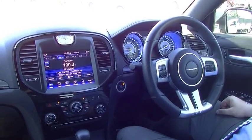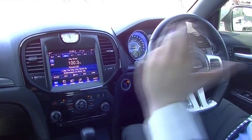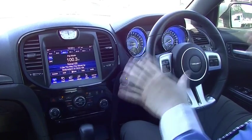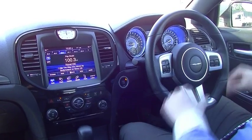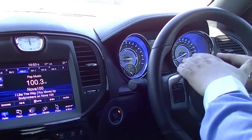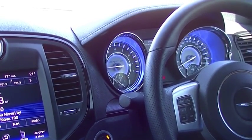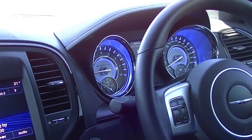Alright, inside the SRT-8 Core now, and such a nice place to be. This car feels massive inside. You've got room everywhere. Really comfortable. We'll start at the start here. I love the blue dash illumination we've got up there. SRT-8 tacho on the left, speedo on the right, which shows both kilometres and miles an hour, which is really fun because you can say to the officer, yes, I was doing 100 miles an hour.